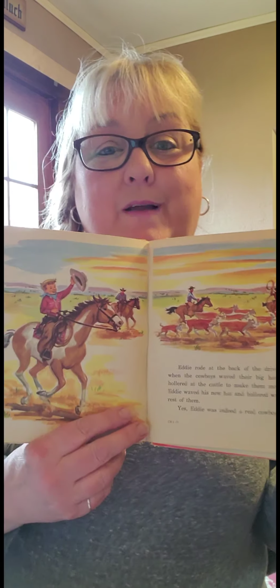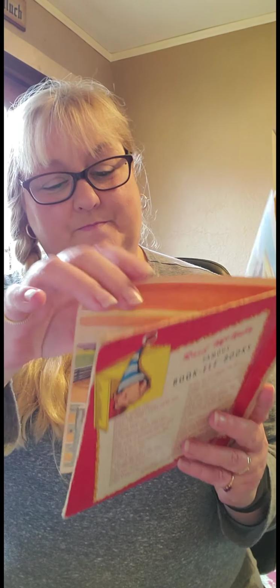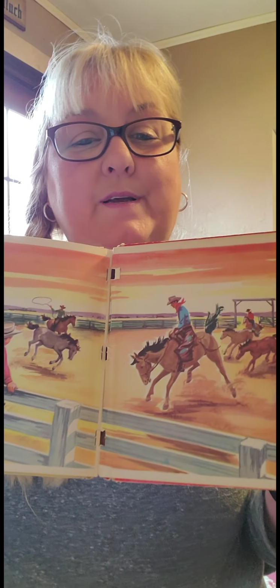Okay. Eddie rode at the back of the drive, and when the cowboys waved their big hats and hollered at the cattle to make them move on, Eddie waved his new hat and hollered with the rest of them. Yes, Eddie was indeed a real cowboy now. And that is the end. He's a real cowboy.